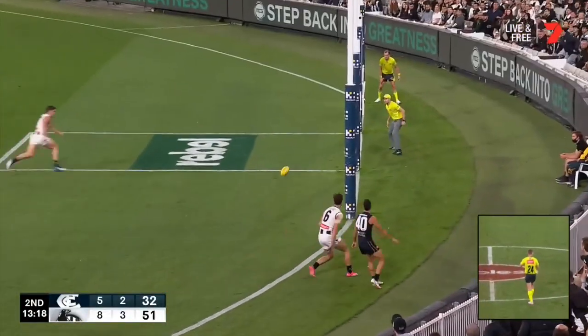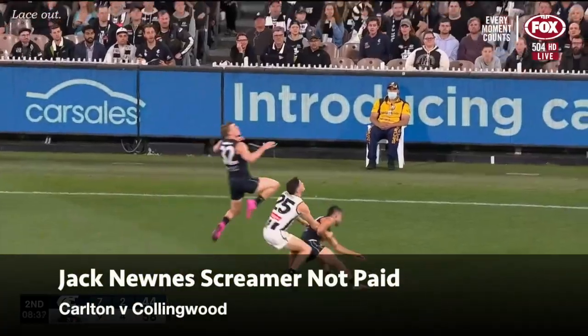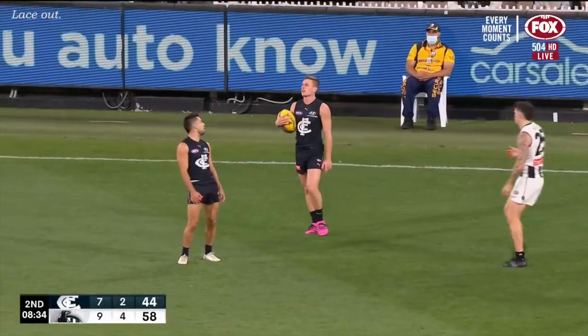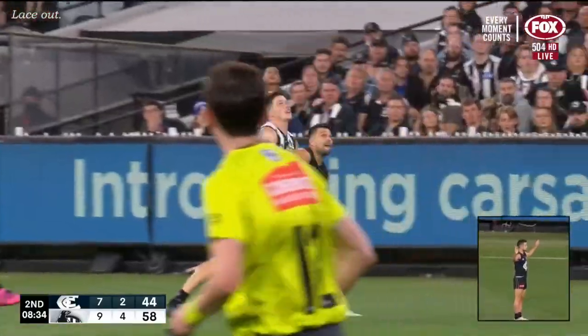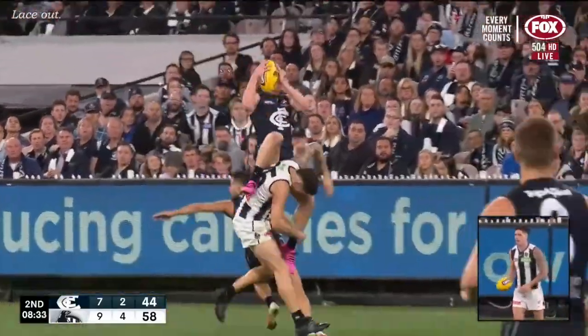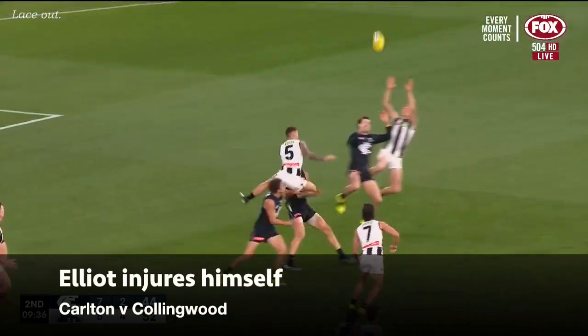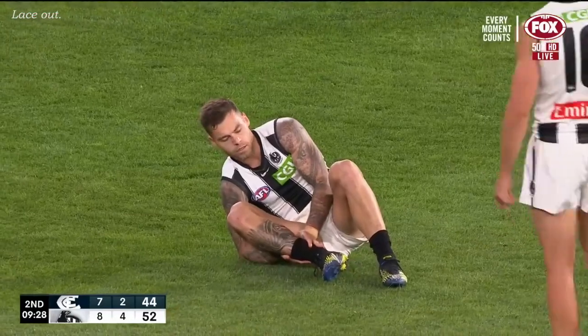Well, they say once is a fluke, two is a trend, and this is the second time to... Two Blues and just a single pie. Big fly from Jack Newnes. Swings it around, top of the square, the fly was big from Hoskin Elliott, needed two grabs.